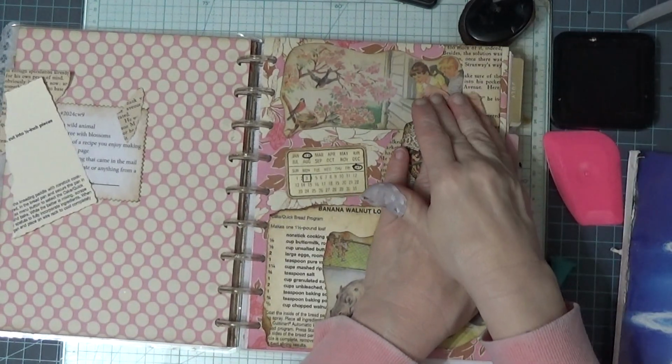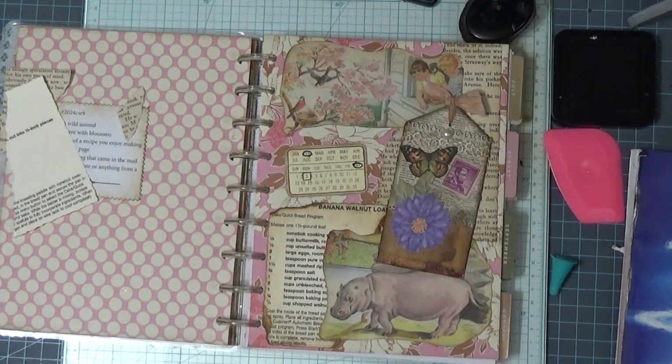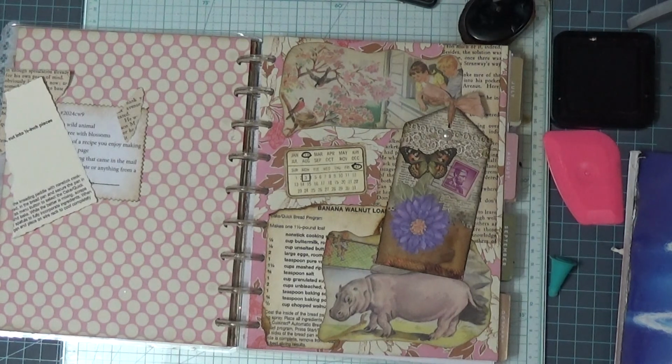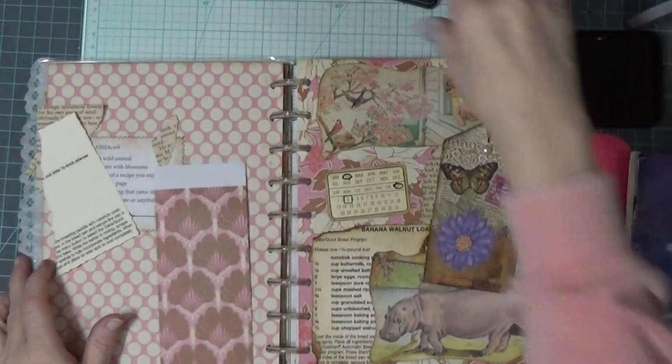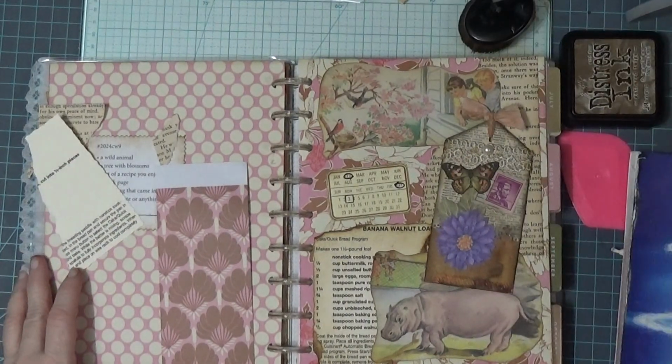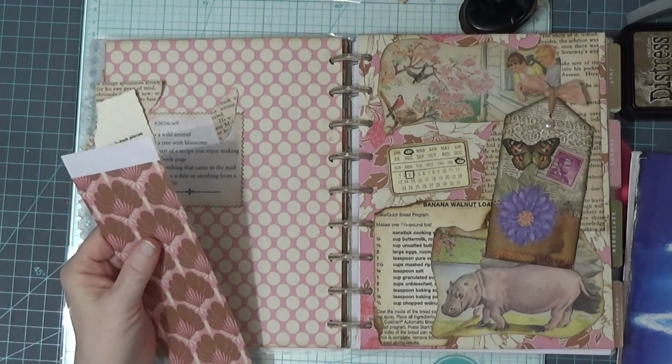Okay, so I could put that paper. Let's see, I'm sure I have a scrap of it over here. I do. I have a scrap. Yep, there's scrap in it, don't it? Oh, that's my scrap. Okay. So I could maybe figure out how to put a little bit on this side. Let's take off that border strip.